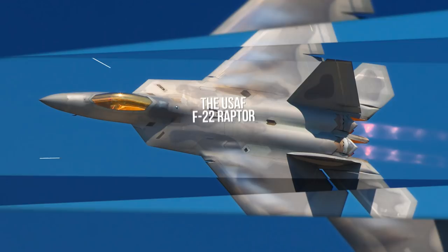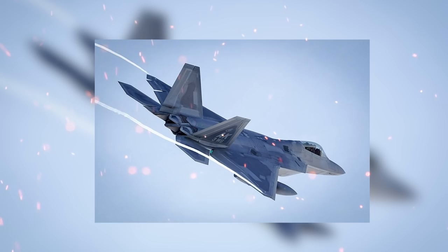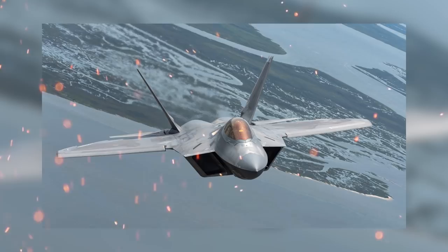The USAF F-22 Raptor. The F-22 Raptor is an incredible and feared machine. In fact, many countries have tried to buy this aircraft, but the USA won't even sell it to its closest allies to protect its stealth technology and high-tech features.